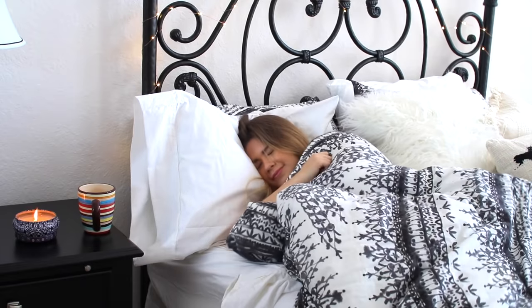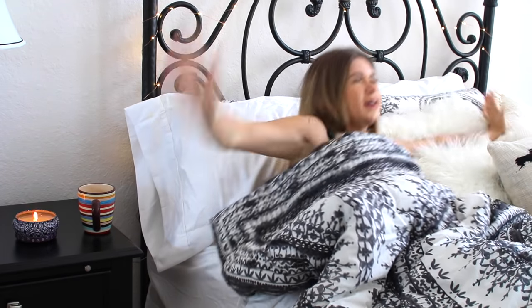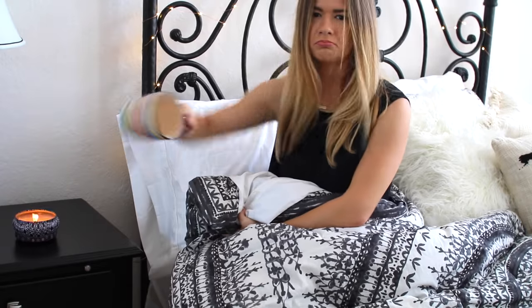So there's this thing called a coffee nap. Basically, you drink your cup of coffee or latte right before taking a short 15-minute nap, and this is for if you get tired throughout the day, and then when you wake up, you should feel energized and good because you had caffeine and a little nap. Pretty cool, right?